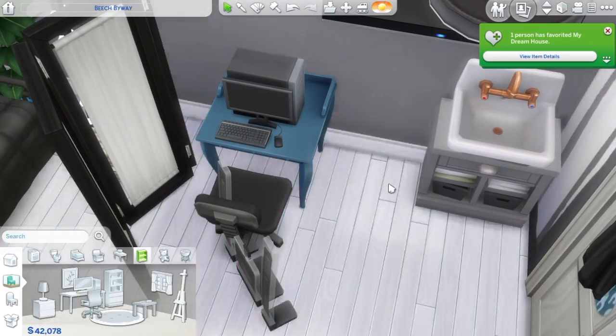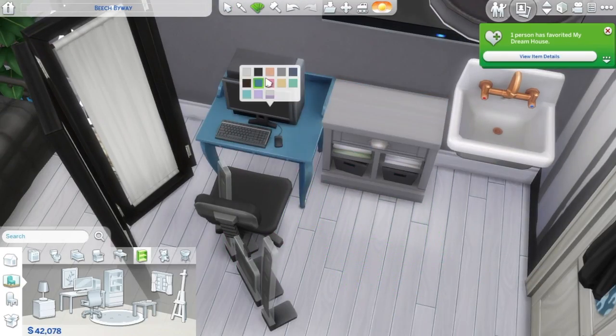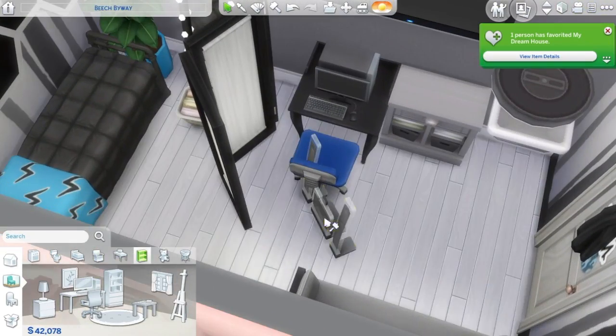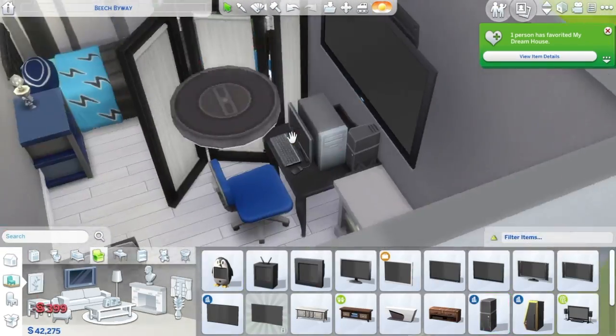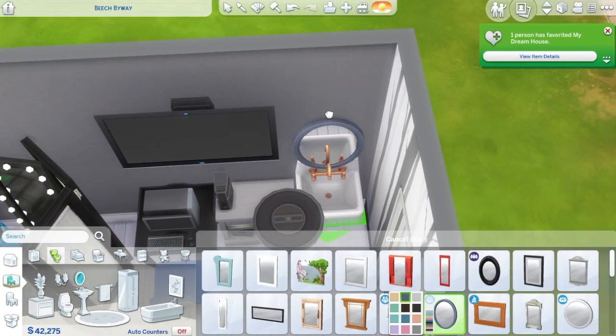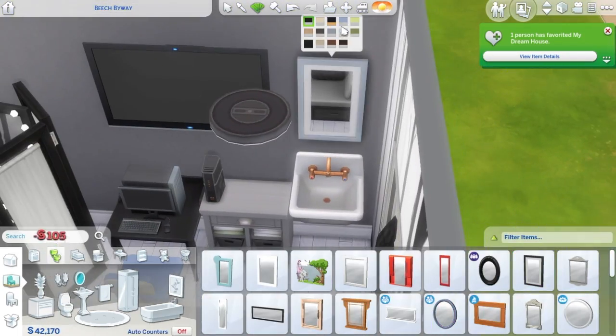And I did have myself sim here to test out that all these items worked, so pretty sure in the end you can use everything in this room. I had her here because it's such a small space that I'm kind of trying to cramp everything in there, so I just wanted to make sure that your sims can actually use all these items, and you can.